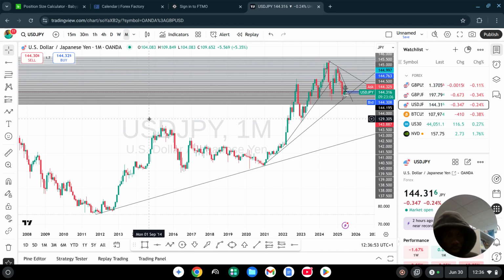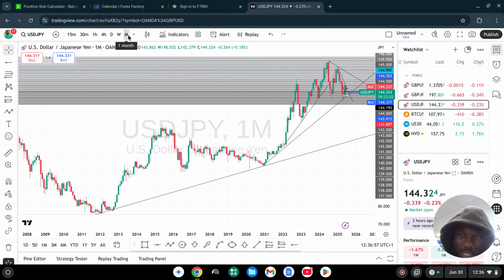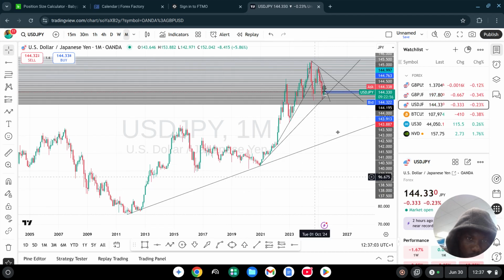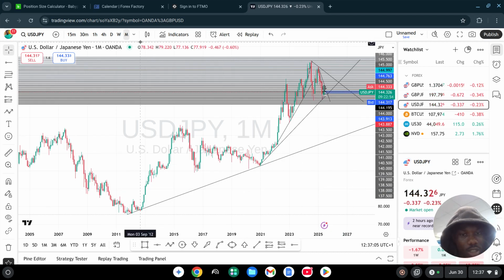So if you go to the monthly time frame, it means that the market is going up. You can see the market is on the bullish run, you understand? My chart might be messy because I've already done some of my analysis, but let me show you guys.